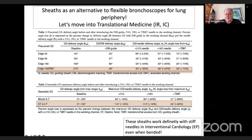And here you can see, for example, the Destino Twister in comparison to an Edge 100 extended working channel from Super D. What are the differences here? The debanding of the Destino is much better than, for example, the 180 edge cuff. And if you know the cost of that 180 edge cuff, it is quite high, and the Destino is a little bit more expensive. However, that works much better.